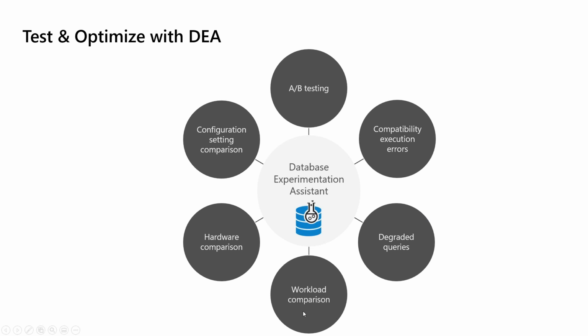Also, there's workload comparison per query, and for the entire workload, it tells you what performance metrics you had in the source system versus the destination system, and that allows you to understand, hey, is this a good investment of my time as is? Or do I need to actually go tune something before I do the cutover because I have a performance drop? Hopefully not.